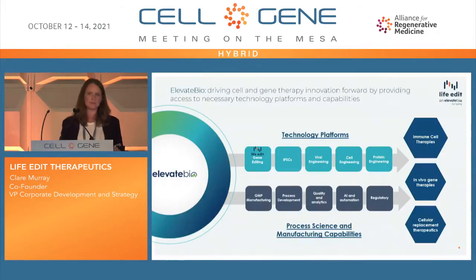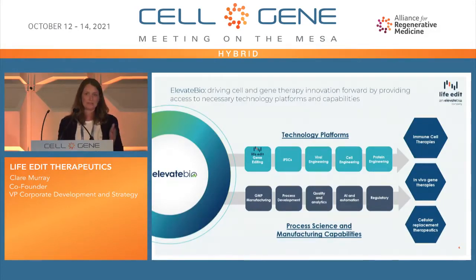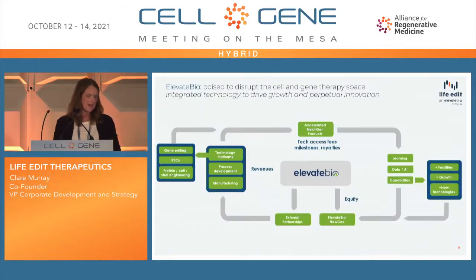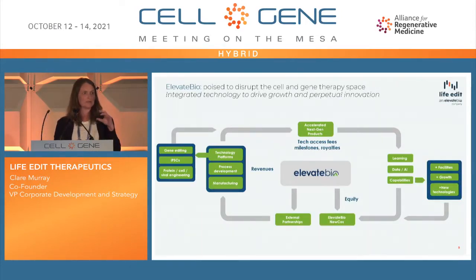And where do we sit? Elevate Bio is an accelerator of cell and gene therapies. They've got a number of technologies, from gene editing, which LifeEdit brings into the family, all the way through iPSCs, protein engineering, and full manufacturing at their base camp facility. Their intention is to take all of these technologies and platforms and use them to accelerate the cell and gene therapies of partners, to build their own therapeutics internally, and to build a manufacturing capability. How do they do this? Elevate Bio takes a number of different approaches, but the driver is integrating all these different technologies in a way that will accelerate and disrupt the cell and gene therapy space.